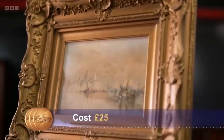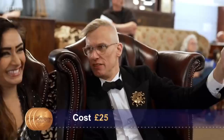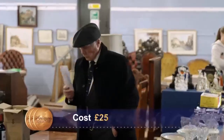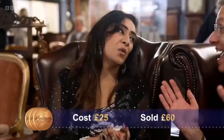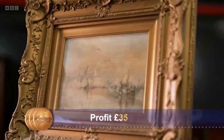Roo's up next with her framed watercolour print. Look at that handsome piece. Handsome. It is lovely. At 20, at 20, at 22, 25, at 28, 30, 32, at 32, 35, 38, 40, 42, 45, 48, 50, 55, 60, at 60, at 60, at 60. Oh, yay. Fabulous. Not bad for a print. Yeah, it is beautiful. Really good. Excellent.